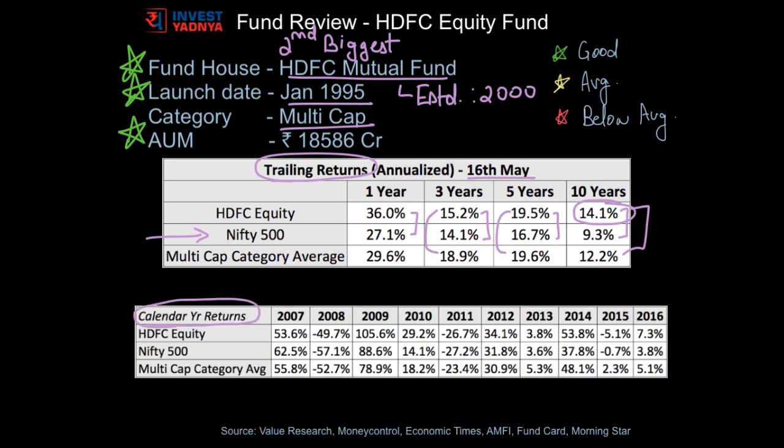Now looking at calendarized returns of the last 10 years, that is from 2007 to 2016, which means returns from 1st Jan to 31st December of a calendar year, we see that there have been two instances when the fund was beaten by both benchmark and category average, that is in 2007 and 2015. Out of them, 2015 was definitely a bad year for the fund, and of course there are some great performances too, like in 2009, 2010, 14 and 2016, where they have beaten both benchmark and category average returns by a good margin. In bad markets of 2008 and 11, the fund's performance was near average only.